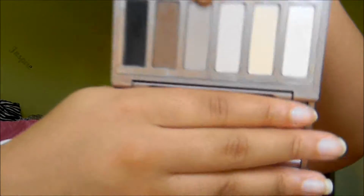I use the color right here, Faint. I don't want to blind you guys. Faint, the dark brown, to line my lower lash line, just to give my eyes a little bit more definition, and it looks so natural and so great. And from Naked 2, this color right here is a great natural crease color. If you just want to give your crease a natural definition, that color is perfect for it. So I've been loving using this, and it's so cute and compact. You can put it in your bag and just be set to go. So I've really, really been loving this. This is my first favorite.